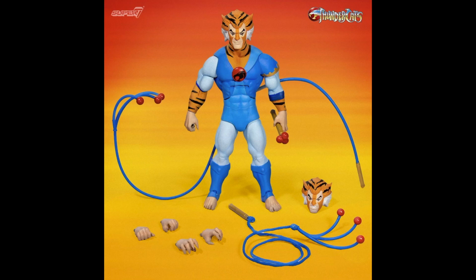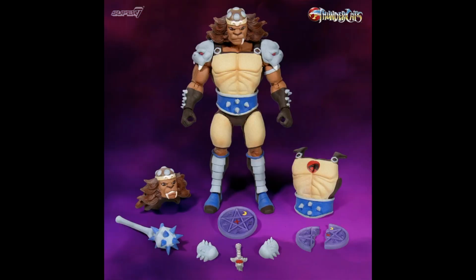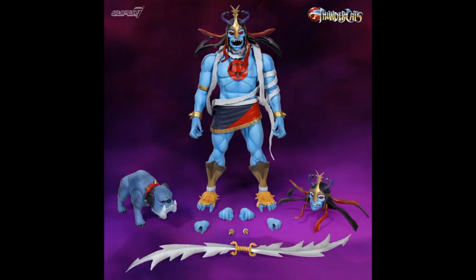I've always been a little hesitant on the Thundercats lines because every time somebody puts out a Thundercats line, we get a wave or so and then it stops. So it's really promising to go ahead and get the second wave out. Pre-orders for these will open on January 6th, with a $45 price tag.